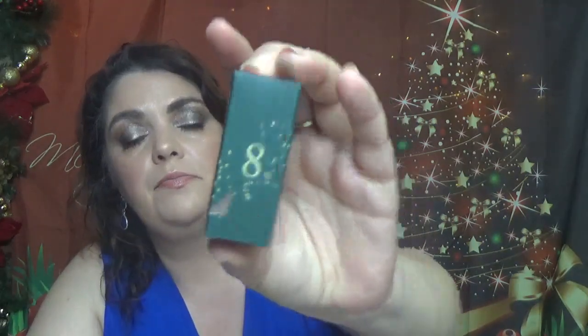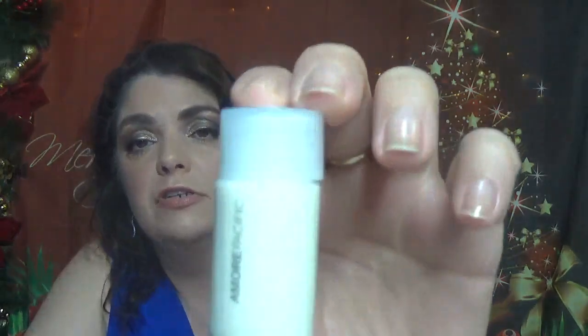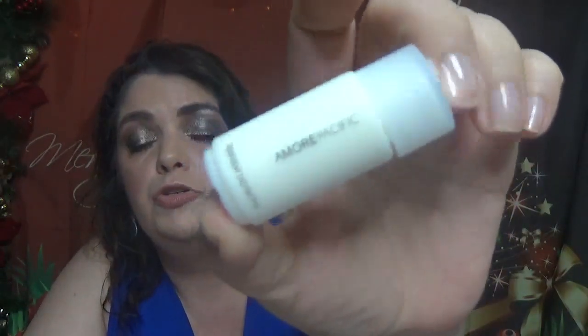I do like Korean skincare products. Then we have day number 8, is this box. And this one is the treatment enzyme peel, which comes with 7 grams. I had one of these in my samples of the week video a while ago. It's a powder, it's a cleansing powder, which was pretty nice. Does a great job cleansing and exfoliating at the same time. So a great item in here.